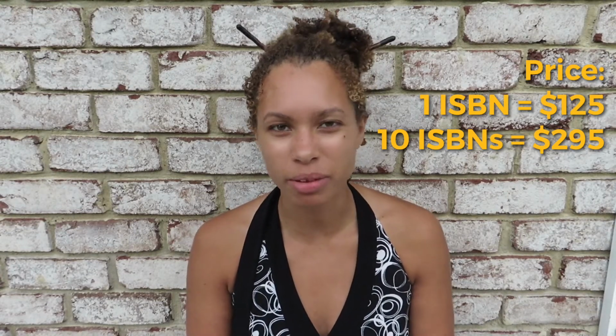Now, an ISBN can be expensive. I believe it's a single ISBN for $125. But when you buy them in bulk, the price reduces. It becomes $295, which is like buying them for $30 each or something like that. So much better to buy in bulk. That's usually about 10 ISBNs.